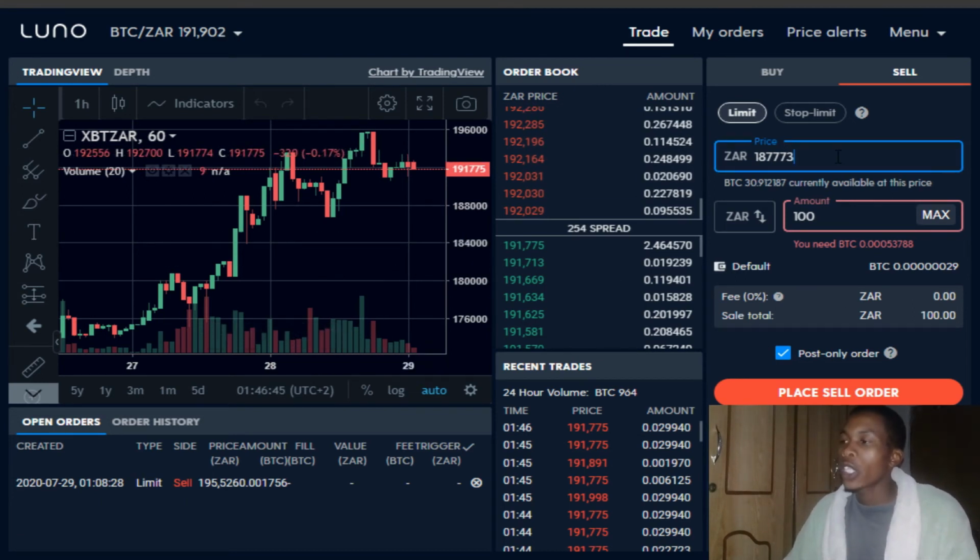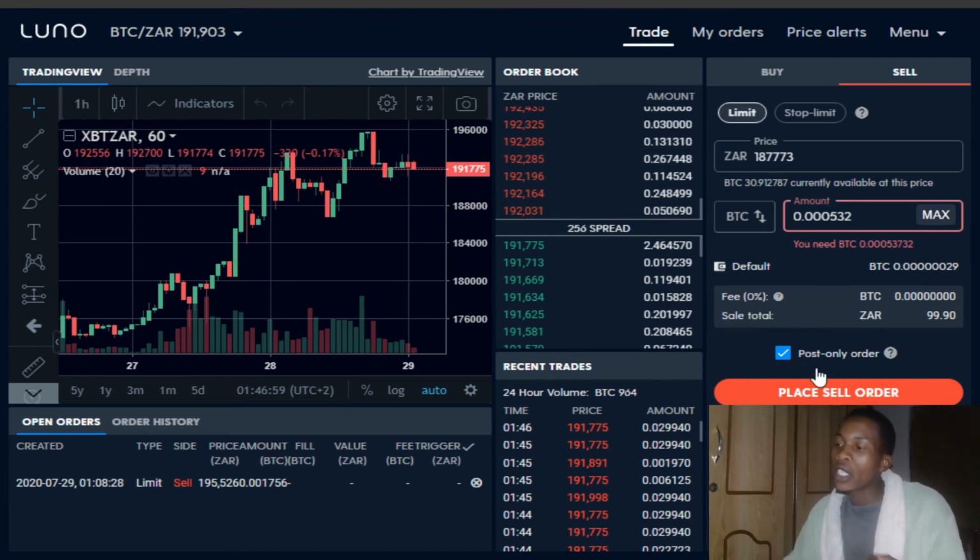For instance, when you're selling, you want to sell high somewhere here, and then you put the amount of Bitcoin that you want to sell. For instance, if you want to sell every Bitcoin that you got, you can click max, and then from there you can click post only. If it shows a fee, if it doesn't show a fee, you can just leave it as it is and just click place sell order.